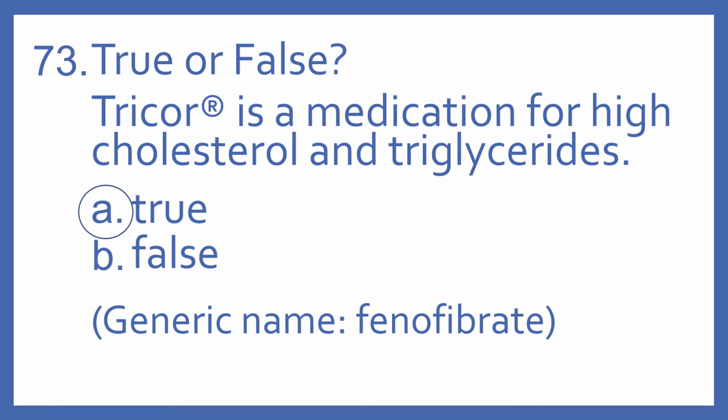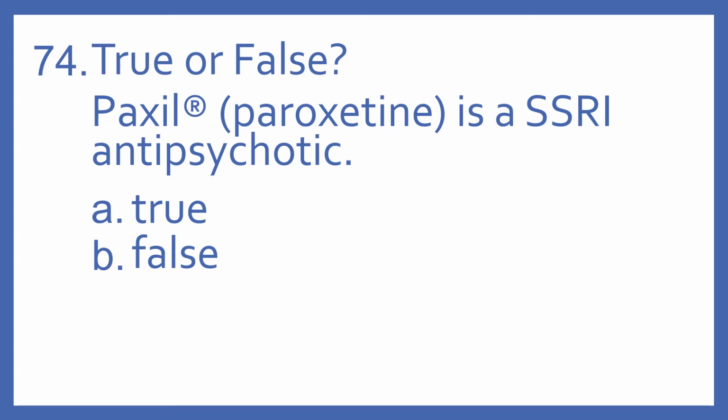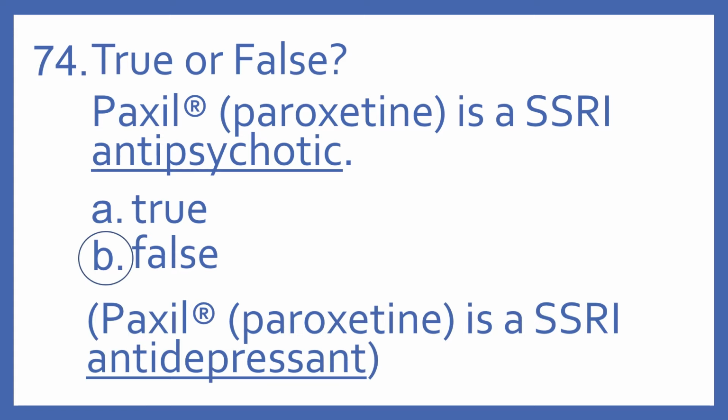Number 74. True or false? Paxil, or paroxetine, is an SSRI antipsychotic. A. True, or B. False? And the answer is B. False. Paxil, which is paroxetine, is an SSRI antidepressant.